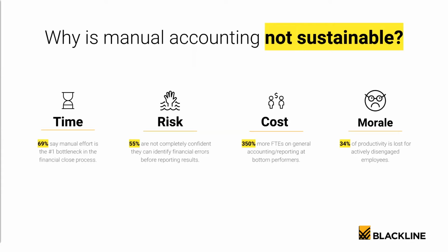The third reason manual accounting processes aren't sustainable is that there's a huge cost to it.